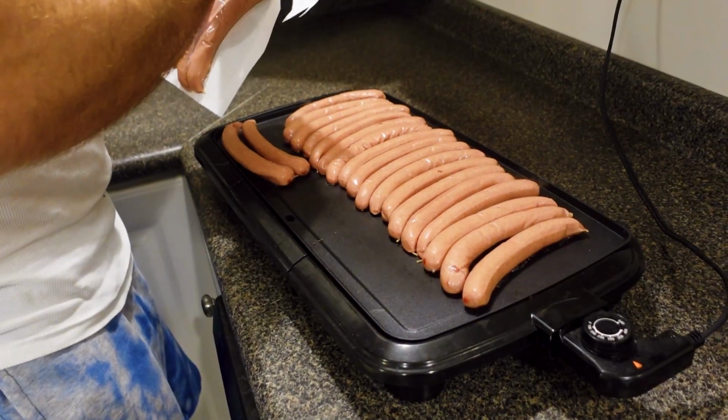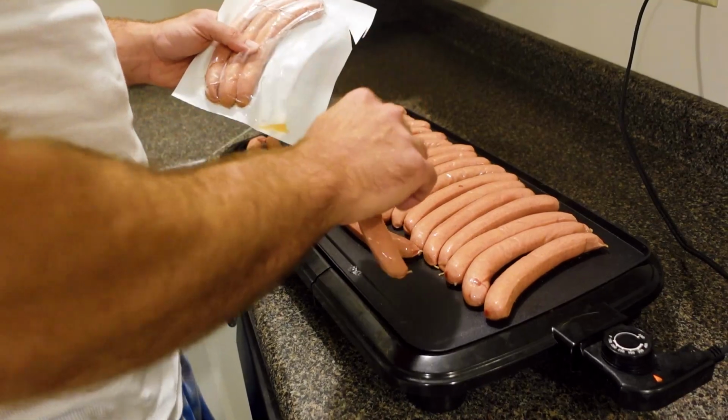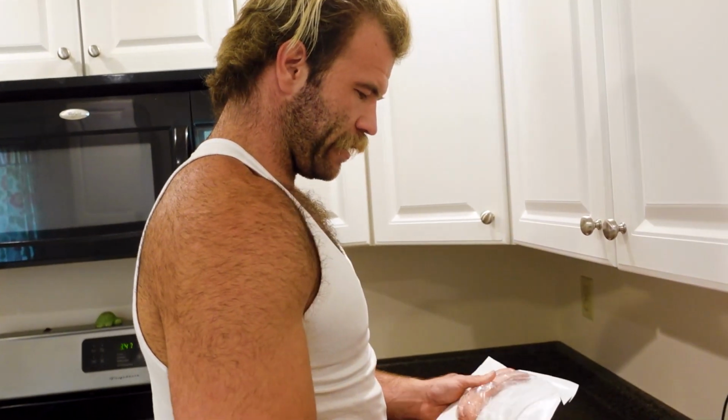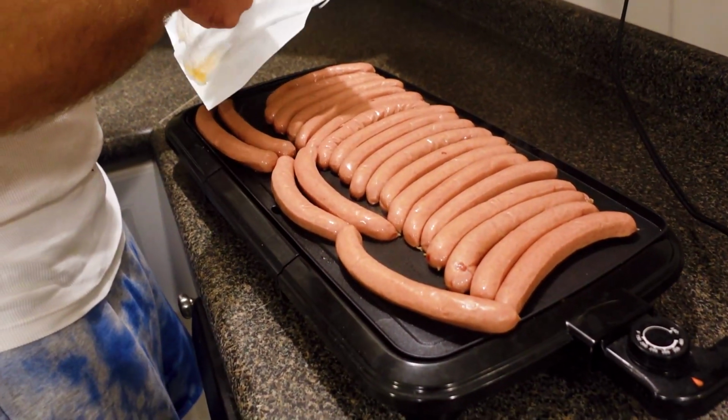I'm pretty sure these dogs have been in our freezer since last 4th of July. Yeah, we got like 300 hot dogs or something like that. And, yeah, whatever $800 worth of hot dogs is, that's what we got.